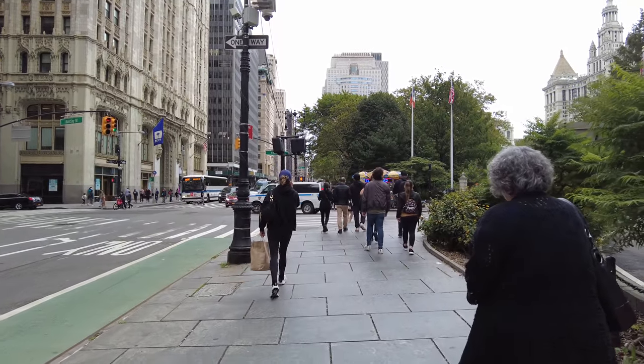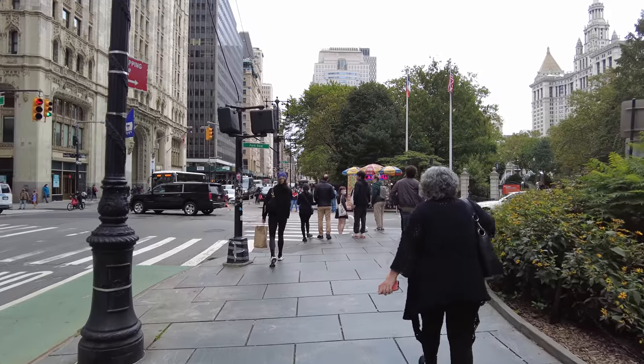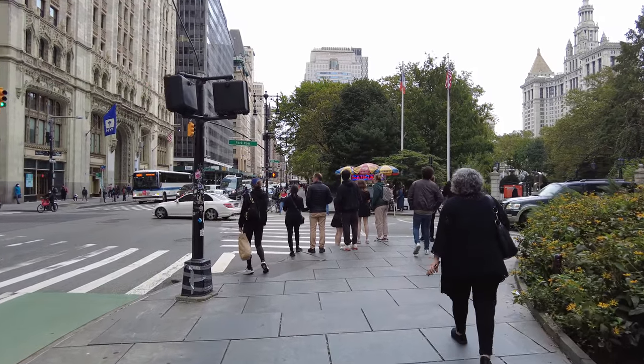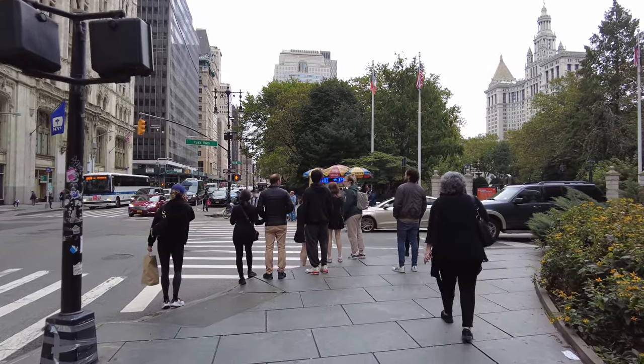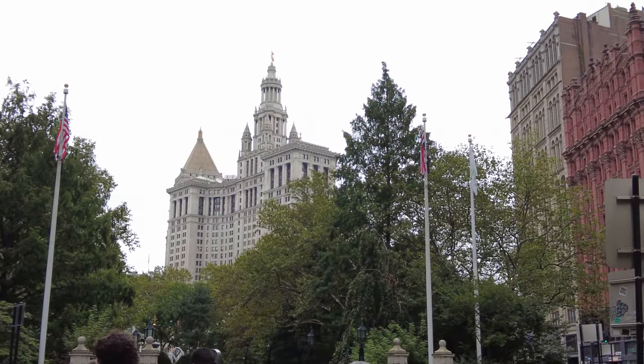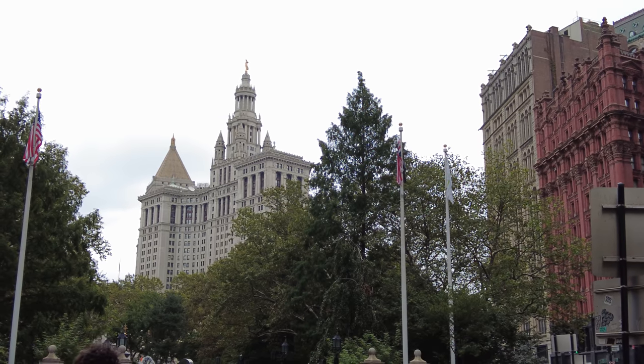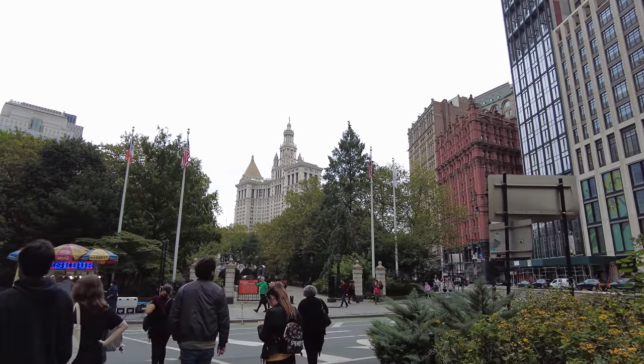But I kind of teased where we are right now, and this is the Civic Center, New York City Civic Center. This building here is the tallest building for the New York City government, the Manhattan Municipal Building.